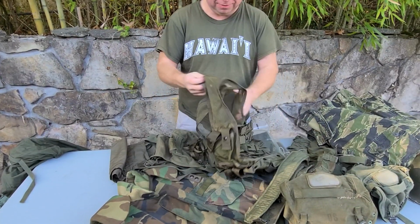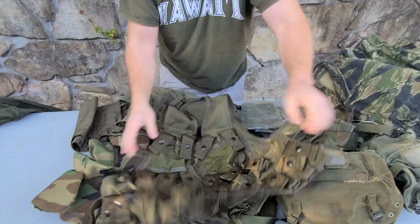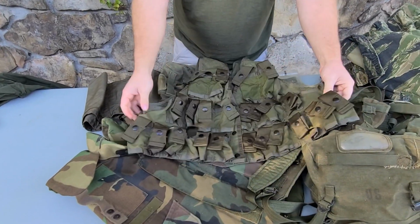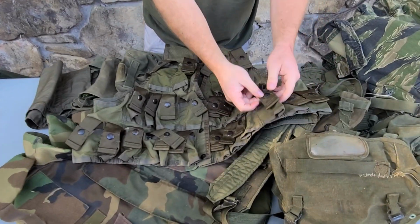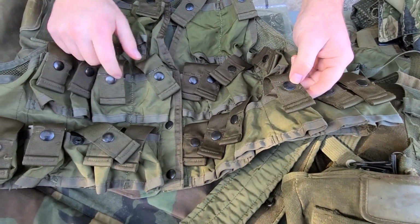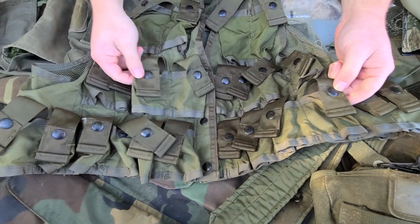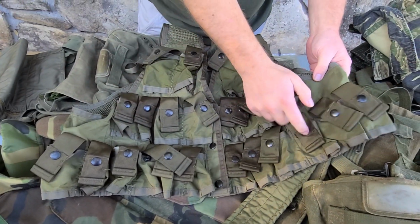Here we've got a vest for the 40mm grenade launcher ones. And the Vietnam ones, or at least the earlier ones, will have plastic on the snaps here. This one is just the more standard metal ones, and I find it hard to tell the difference between the plastic ones and the metal ones.